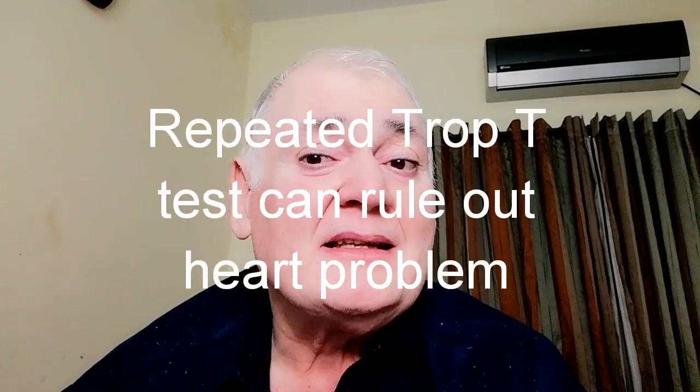And there is also another use of this test. If a patient is having repeated chest pain, pain on walking, pain on climbing stairs, you can do this test repeatedly over days and weeks to rule out whether this pain in the chest is due to a heart problem or something else is going on inside. So repeated Trop T tests can show if there is damage to the heart.